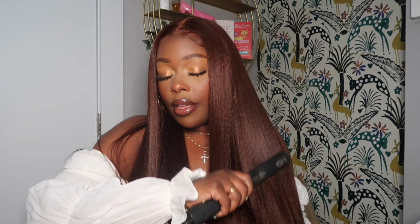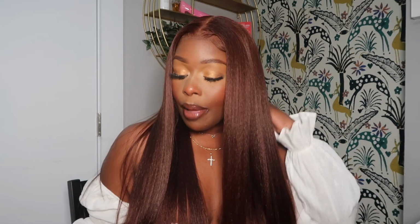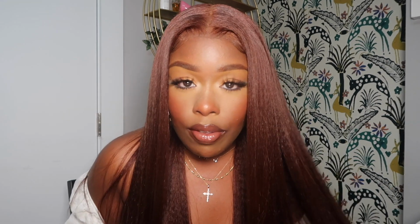Now this unit is a kinky straight unit, so I did go ahead and straighten it just to give you guys more of a sleek look. This brown cherry color is absolutely stunning, guys. I feel like the company really nailed it on this one. I love the fact that the hairline is absolutely lit. They did such a good job on this one.